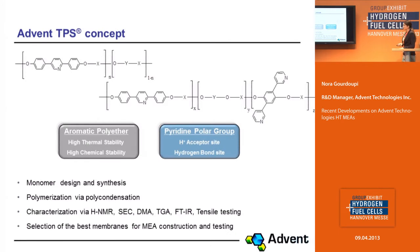So our concept is that we have thought to synthesize some aromatic polyethers in order to be sure that we have thermal and chemical stability, and we have incorporated the pyridine rings in order to be sure that we can retain the phosphoric acid that is needed for the proton conduction. So the route we follow is that we first design and synthesize the monomers, then we proceed with the polymerization, and we have many characterization techniques in order to study either the monomers or the polymers or the MEAs at the end, either in-house or through collaboration with the institutes and other universities who have access to many techniques.